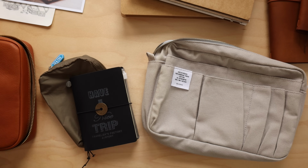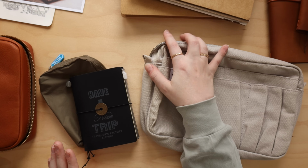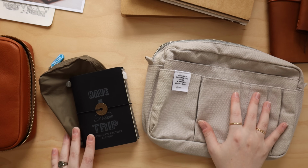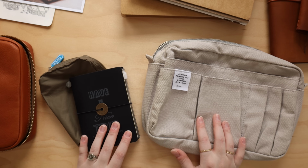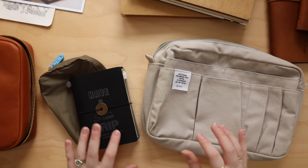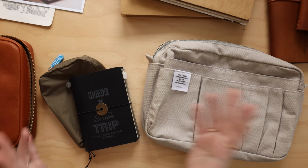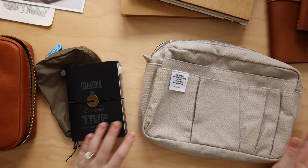But when I do create my travel journal, I will share it with you. I'll probably do a flip through of that, and I'll show you, of course, the finished journal when that is done as well. But yeah, that is the video. That is my travel journal kit for journaling on the go, and what I brought with me and collected on a 10-day international trip.